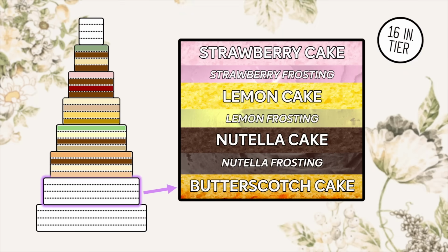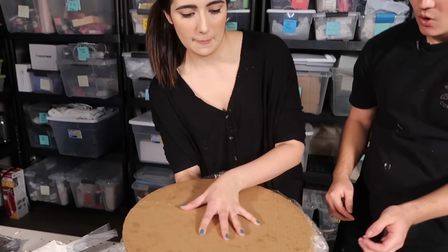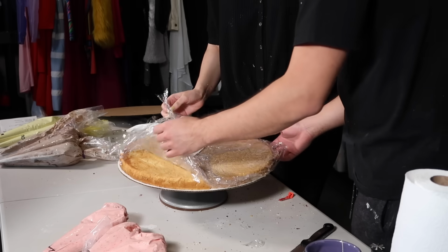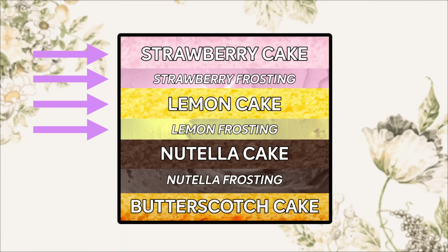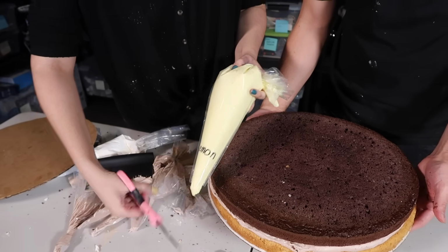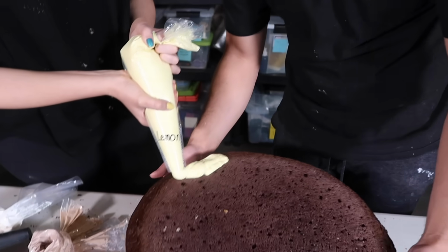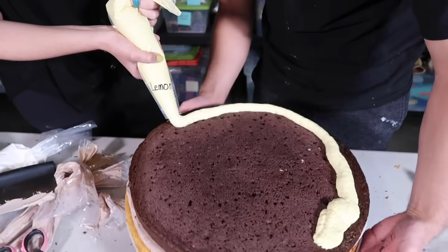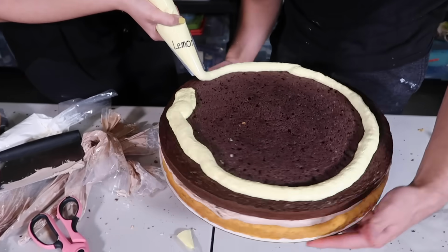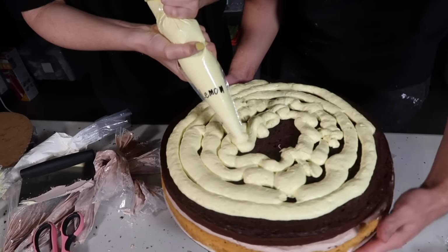So next up, we have the 16-inch layers, which I'm deeming flavors you might inject into a donut, with some richer notes like butterscotch and Nutella, and then some fruity notes like lemon frosting. Oh, which I guess we may have let thaw a little too long. Oh my God! Keep going! Whoa, this is a runaway lemon! What the hell? Screw banana time, it's lemon time. Oh!